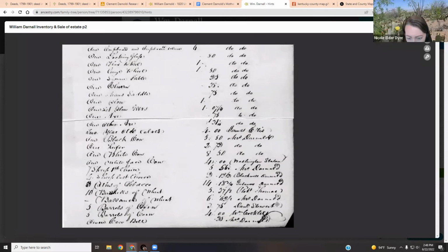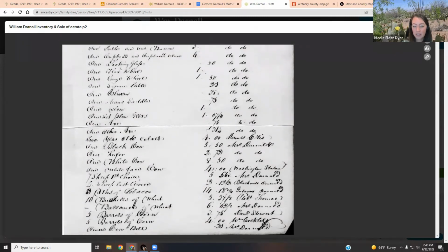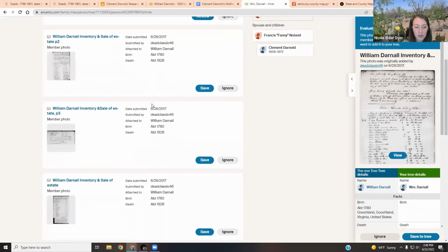Robert Thomas, Mrs. Darnold bought a balance of wheat. Daniel Stewart, William Cockley, Mrs. Darnold. All the names of people who purchase from someone's estate are usually close neighbors or sons-in-law or relatives. Okay, so those are good to keep track of. Okay. So what else is here?